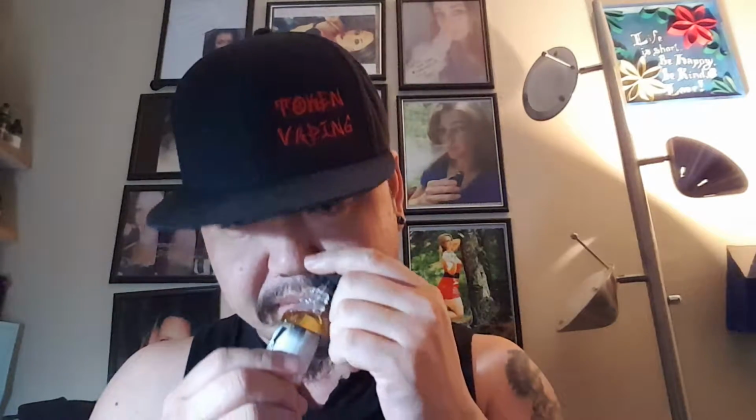Ooh. Now, I'm not normally a huge maple syrup person, but the maple coming out of this smell is actually really kind of addicting or intoxicating. That is good. I get a slight hit of the blueberry on the ending of the inhale, but that's basic maple right there.